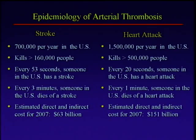But just to kind of go through strokes and heart attacks to give you a feel for the magnitude of the problem here, if you look at strokes, there's probably 700,000 per year in the U.S. people having strokes. Heart attacks, it's over 1 million, 1.5 million people every year having heart attacks. The number of deaths is staggering. If you just do some math, and you can get statistics like this to kind of get people's attention, every 53 seconds someone in the U.S. has a stroke, and every 3 minutes someone dies of a stroke.